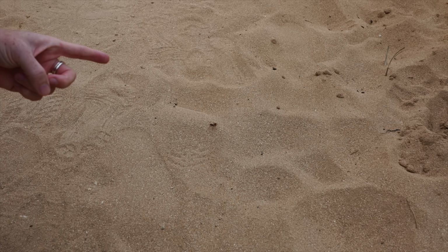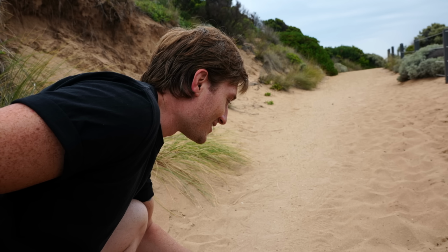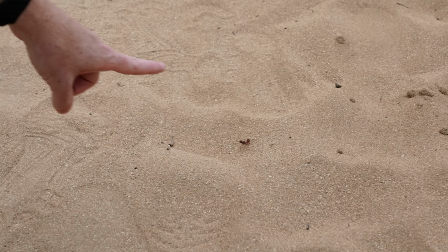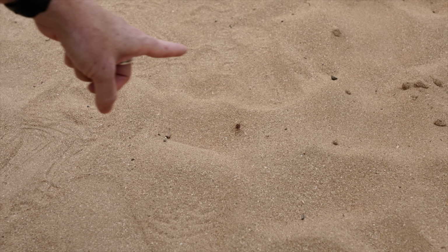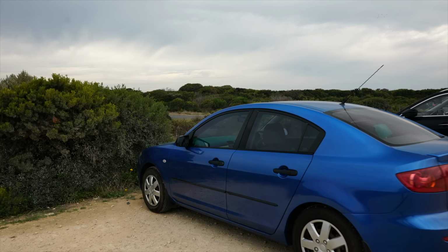Ant. Look at the size of this ant. The jaws. Oh my god. They're actually huge. Put your finger next to it for scale. Wow, it's tracking my finger. That's creepy. Ugh, no thank you.